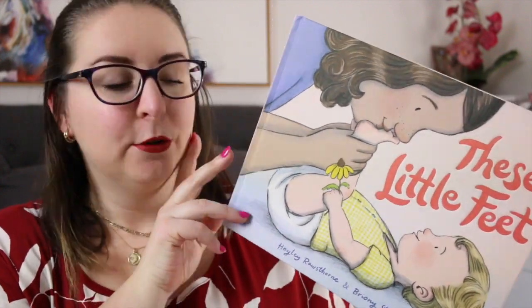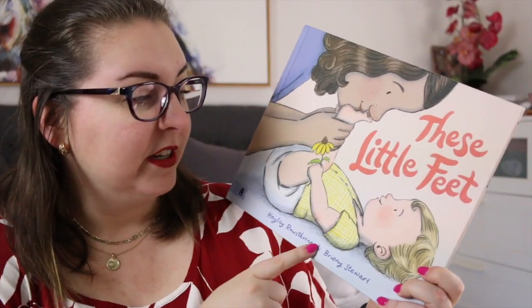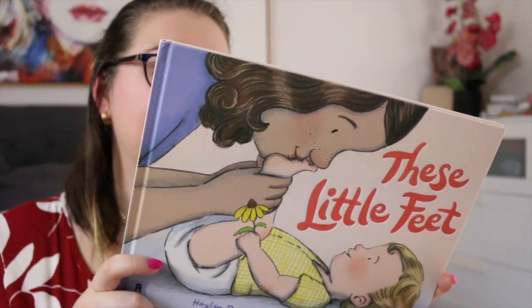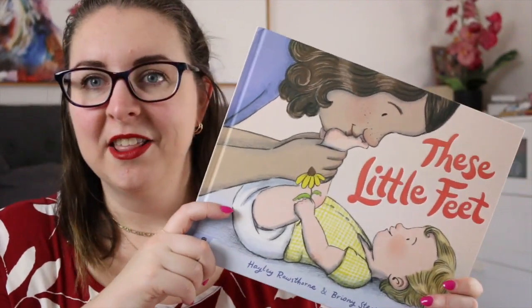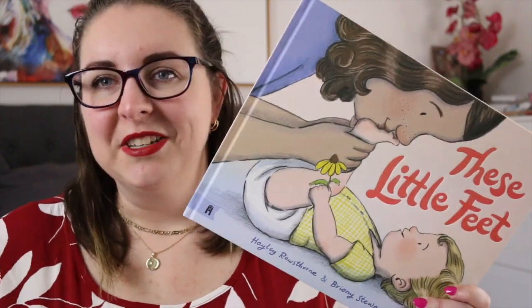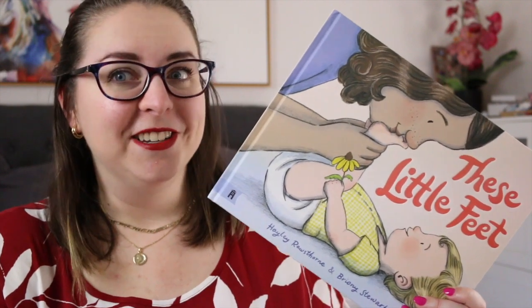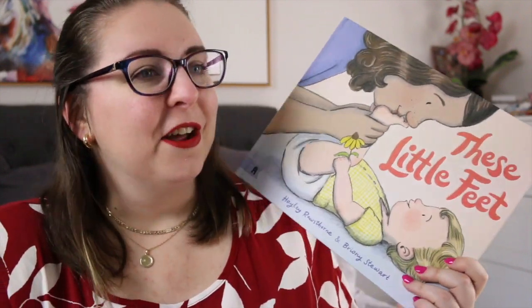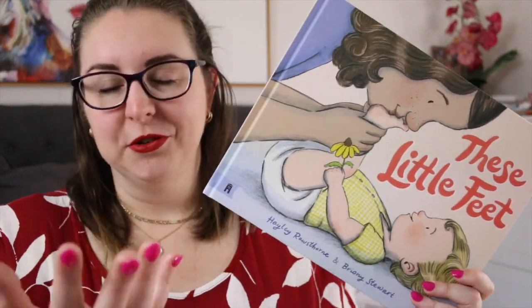The first one is These Little Feet by Hayley Rawsthorne and Brian E. Stewart. This is a gorgeous picture book for very young children. This is all about babies and the amazing things that they learn to do over the first few months of their lives. I obviously requested this because at the moment I have a very vested interest in very early picture books for children because of my niece, and I thought that this would be a great one that I could then pass on to my sister as well.